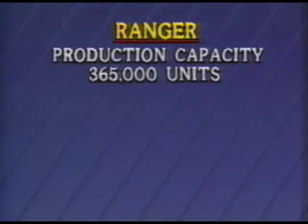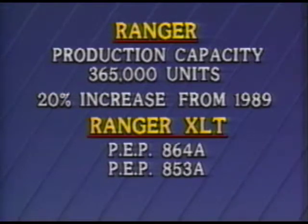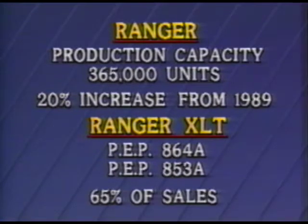Ranger is one of the top 10 best-selling nameplates among all car and truck nameplates sold in the U.S. For 1990, production capacity will be increased to about 365,000 vehicles. That's over 20% more than in 1989. And as in 1989, Ranger XLT with preferred equipment packages 864A and 853A will be the focus vehicles, accounting for about 65% of total production and sales. With that kind of production, Jim, our sales force will have more vehicles available to continue Ford's leadership in compact pickup sales over Toyota, Chevy, and Dodge.